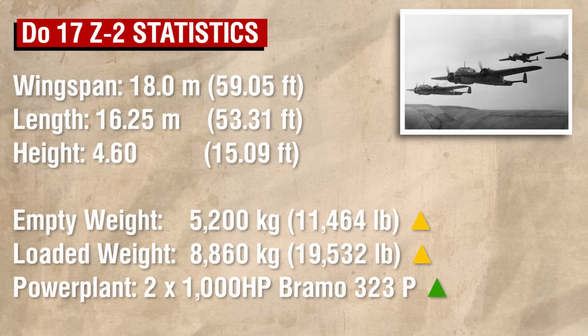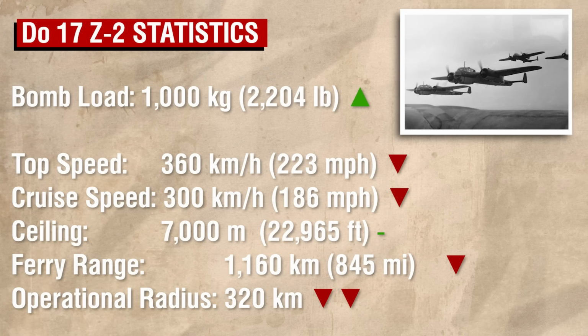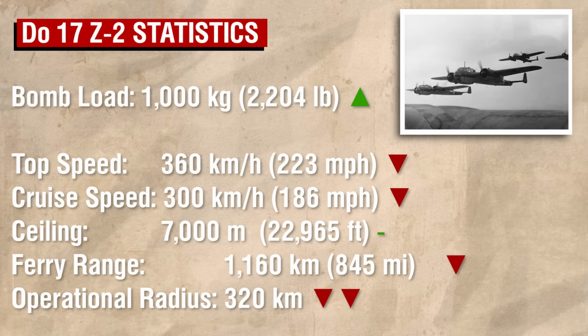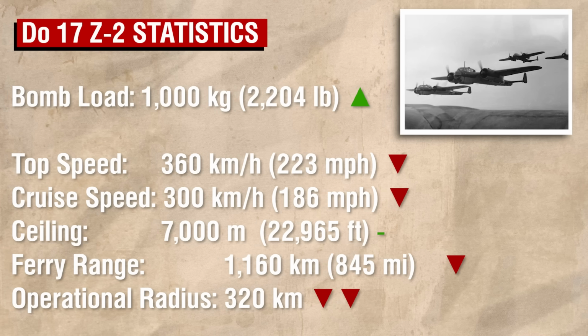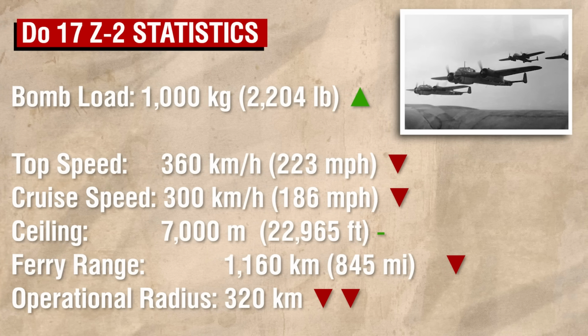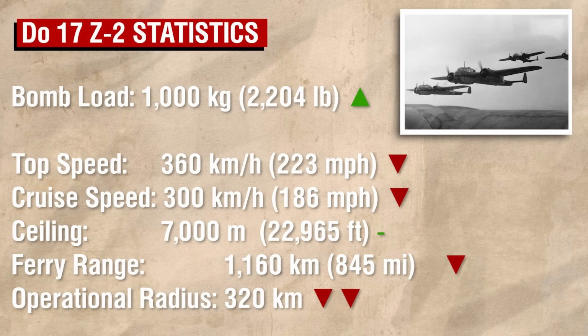Fully loaded, the Do-17Z2 had an operational radius of just 320 kilometers, which was only 20 kilometers more than the Bf-109E without drop tanks. This would have a profound impact on where the Do-17Z2 could be deployed, and what missions it could carry out.